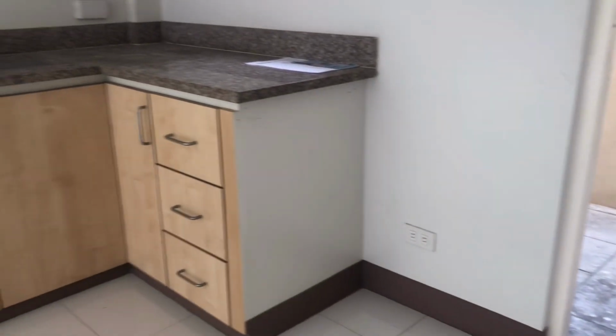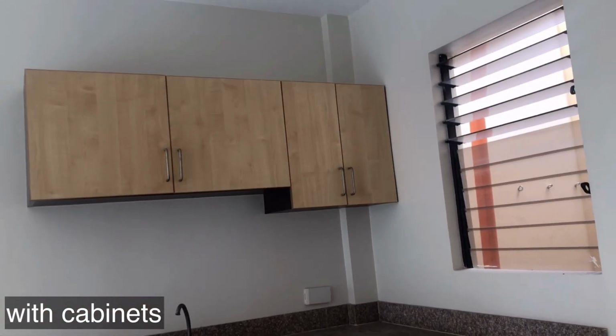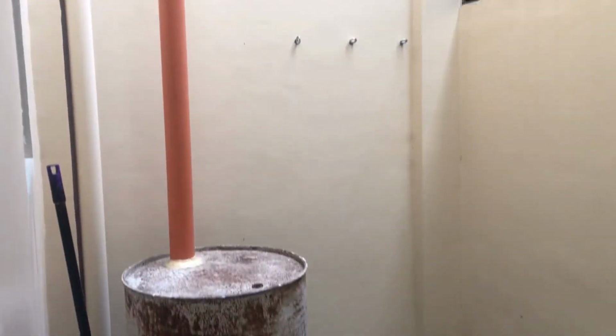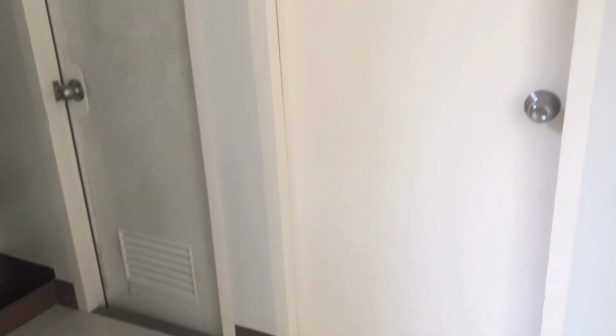And to my right, for the kitchen, there is already provision of the cabinets. And this is the service area wherein you can do your laundry here, and it's open. There's no roof over here. So let's check this toilet and bath.